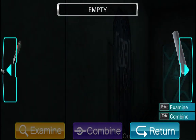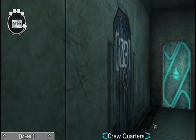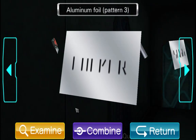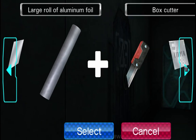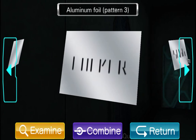Any items left? Wait, I still have foil? What the hell? I thought it got used up, so I can keep doing that? Oh, now that's a revelation. I wish it actually said something about that. Yeah, now I ran out, finally.